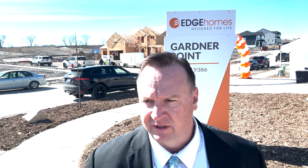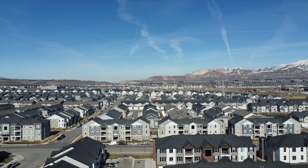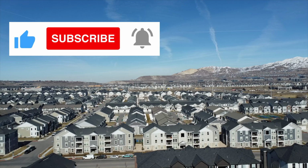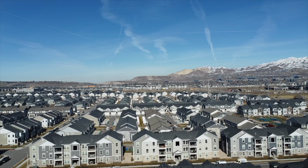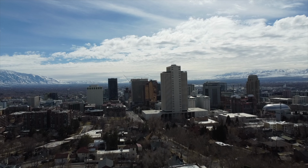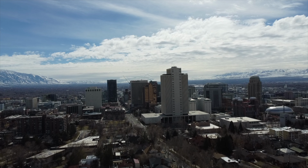They've got townhomes, single family homes, they've got apartment style living, and all just minutes to Silicon Slopes and Lehi. Lots of jobs there, and you're just minutes to Salt Lake as well. So location is absolutely amazing. So I'm going to go in here and show you this model home by Edge Homes.